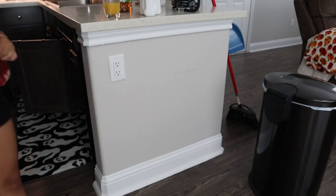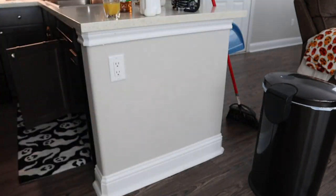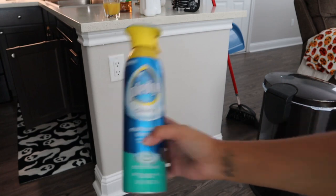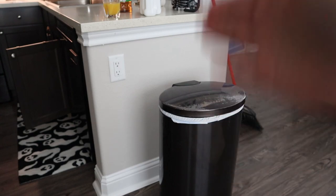How can I clean this wall? Oh, that did it. Wow, that was easier than I thought it would be. So all I did was use this. This is not for that, but I just used what I had in hand and bam, it worked. Whenever I put the trash can back, I put it right there. See how it's not touching the wall? Somehow, some way, it ends up touching the wall.